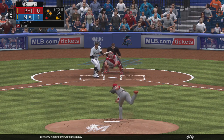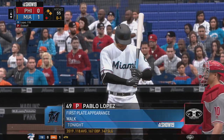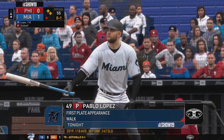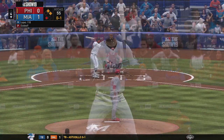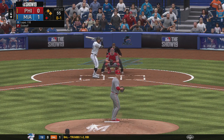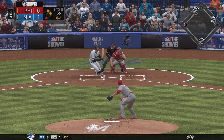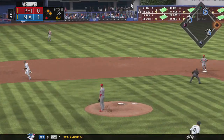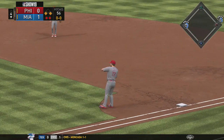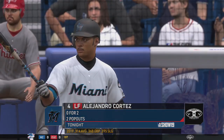Into the box, Pablo Lopez trying to give himself up here, but this is foul, so the runners will return. Reached base via the walk in his first plate appearance. The 0-1 delivery, and the pitcher will indeed try and move his runners as he gets this one down. Segura for 1, on to first, not in time, as the umpire was right there to make the call.